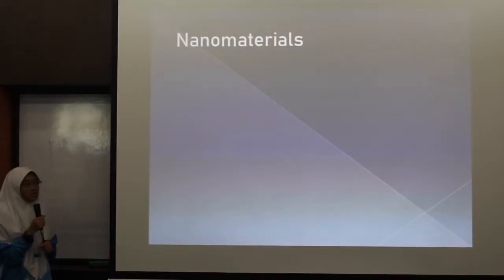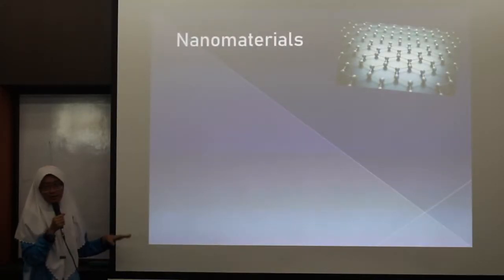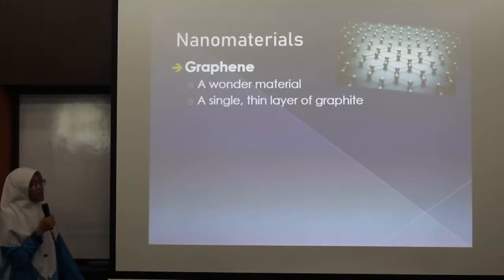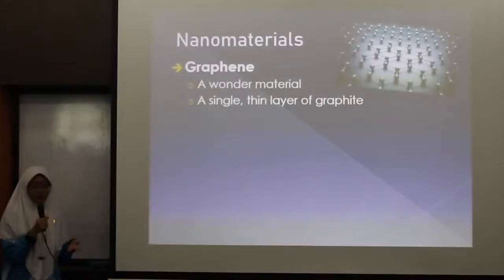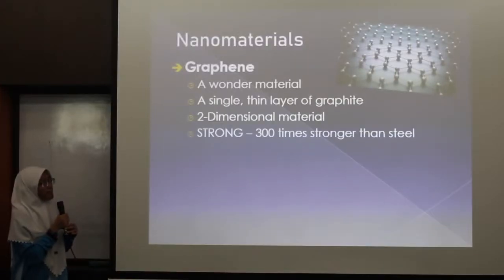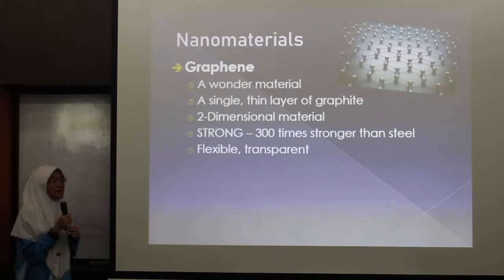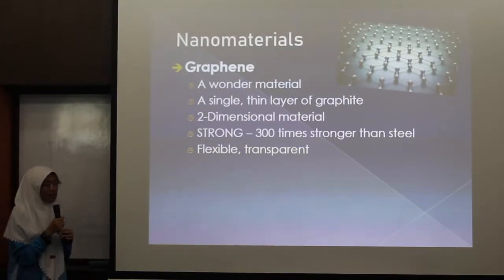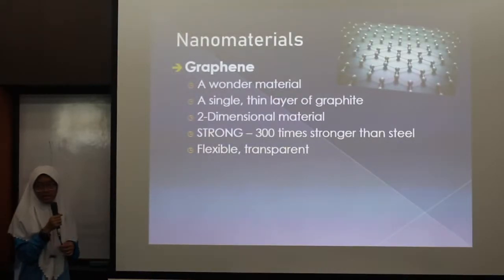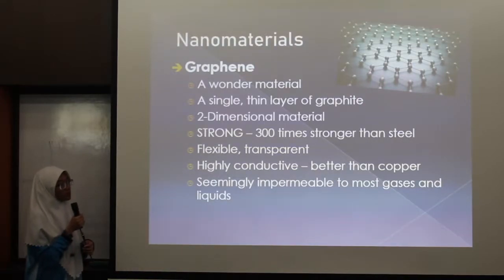There are a lot of nanomaterials in this world, and the main one currently, as you can see from the picture, is a material that's only one atom thick. It's graphene. Graphene is a wonderful, game-changing material. It's only a single thin layer of graphite. You know graphite, right? The lead that you use for your pencils. And it's the first two-dimensional material discovered. It is very, very strong, despite being only one atom thick. It is 300 times stronger than steel. Some studies say it's almost twice the strength of Kevlar, the material used for bulletproof vests and armor. Graphene is also flexible, transparent, and highly conductive, even better than copper. It is seemingly impermeable to most gases and liquids.